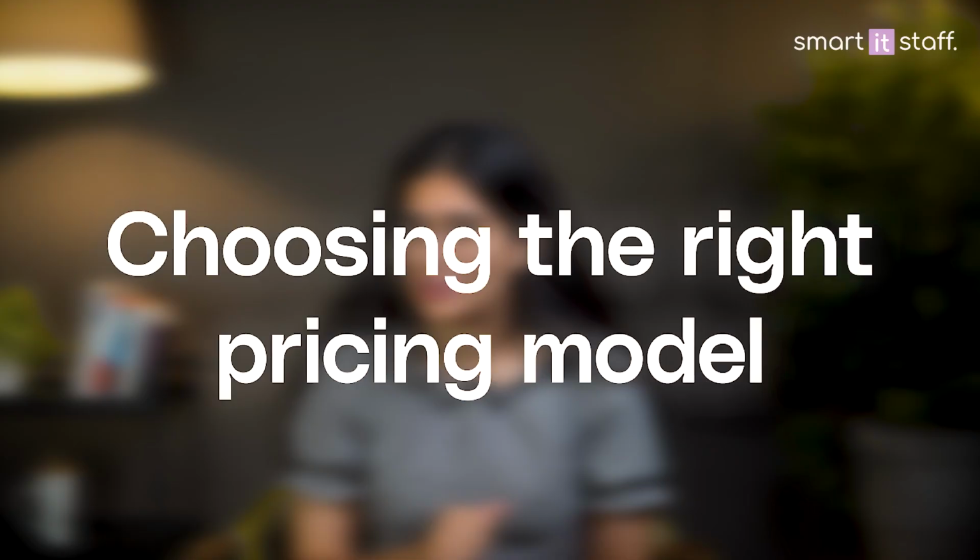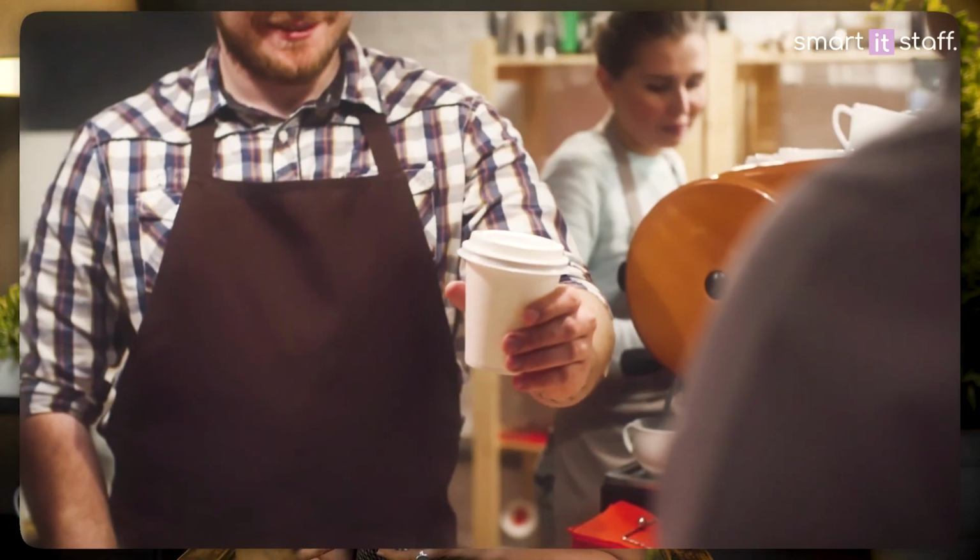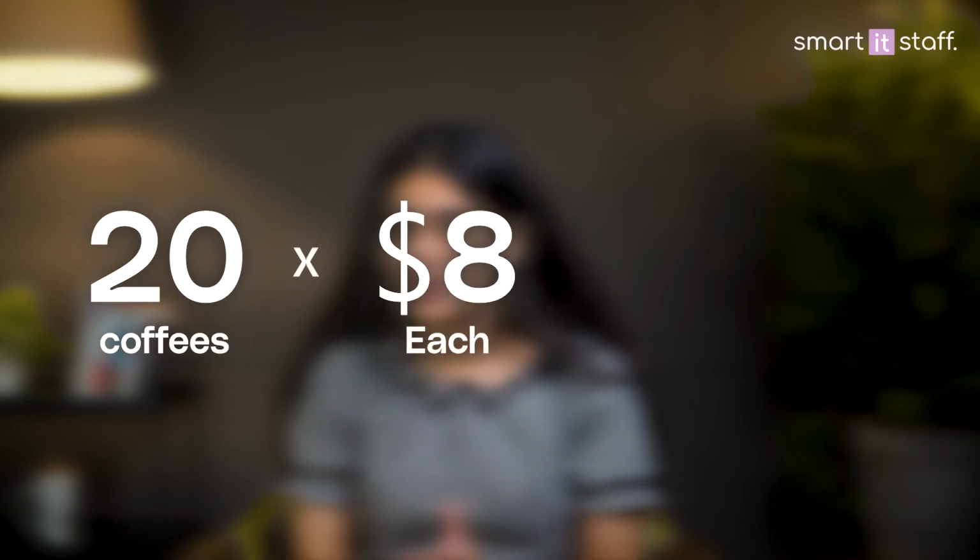But that depends on one more factor, choosing the right pricing model. Based on my experience, agencies typically offer 4 models. The hourly bucket model. Imagine buying a bundle of prepaid coffee vouchers, say 20 coffees for $8 each, that's $160. You use a voucher whenever you need it. If you skip a day, that voucher is still in your pocket until you use it. But if they expire, they're gone. Hourly buckets work similarly. You pre-purchase a block of hours, let's say 200 hours, and spend them as required for your project.